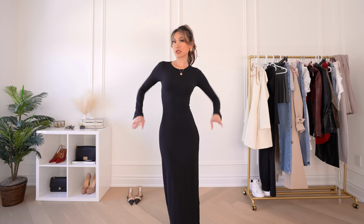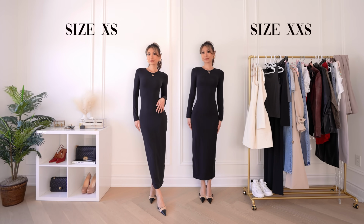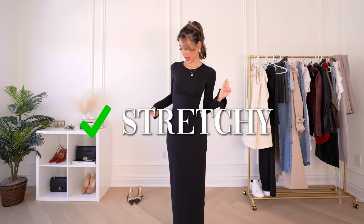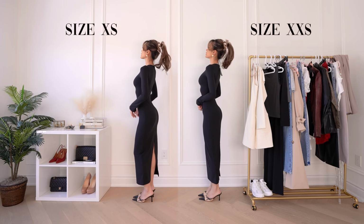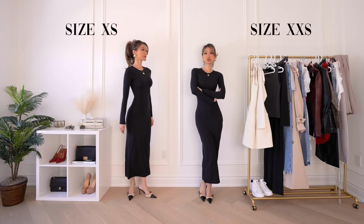And this is what the extra small fits. Personally, I think I prefer this one over the double extra small. And because there's such a huge amount of stretch going on in the fabric, you really can't go wrong with either sizing up or sizing down, depending on how you like your dresses. If you like it skin tight, then go down one size.